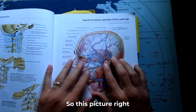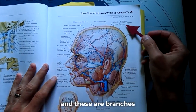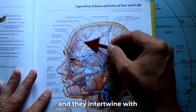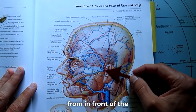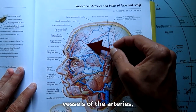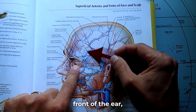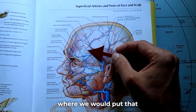This picture right here shows the arteries, and these are branches of the temporal artery and vein. You can see how they go right across the temple and intertwine with the ophthalmic arteries right here, and they really come from in front of the ear. You've got the red, which are the blood vessels of the arteries, and the blue are the veins, right across in front of the ear, above the cheekbone, and behind the eye, where we would put that product.